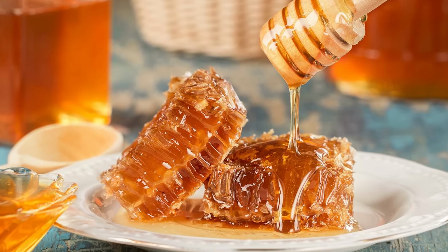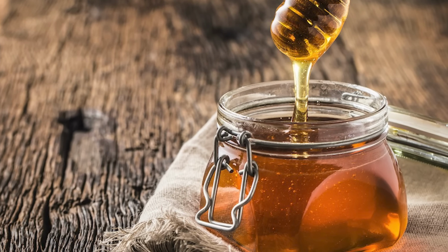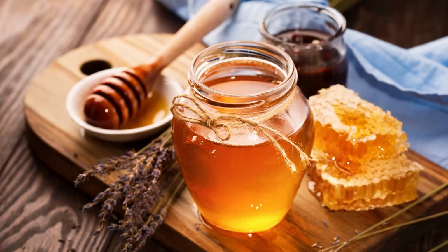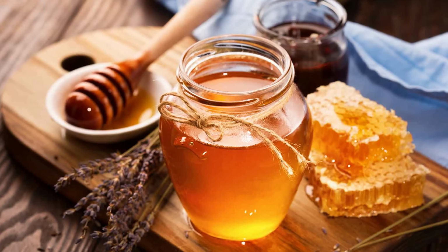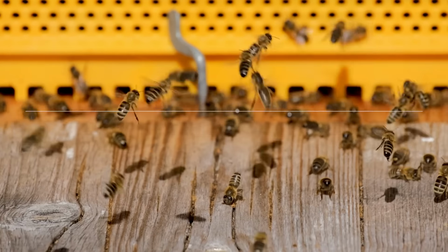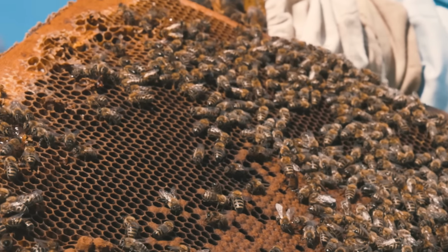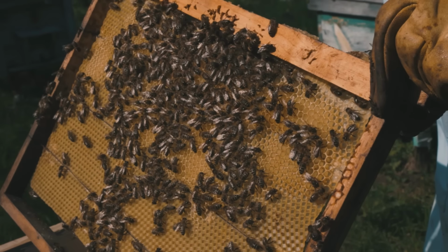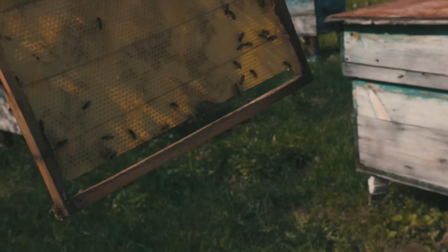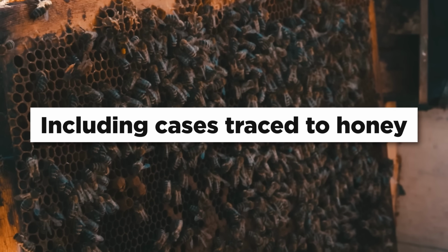Research confirms honey improved symptom scores and cough frequency compared to usual care for upper respiratory infections. For therapeutic use, UMF10+ or MGO 250+ represents the minimum effective grade. Never give honey to infants under 12 months due to botulism risk from bacterial spores. The UK has recorded 12 confirmed infant botulism cases between 1976 and 2011, including cases traced to honey.